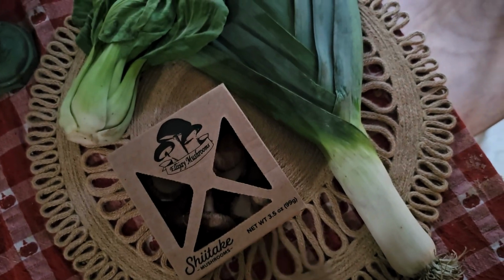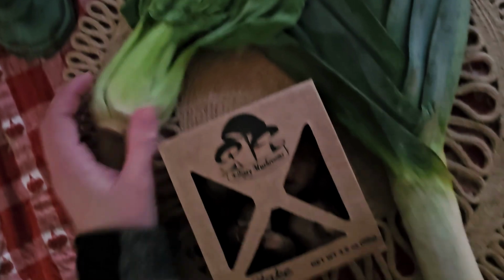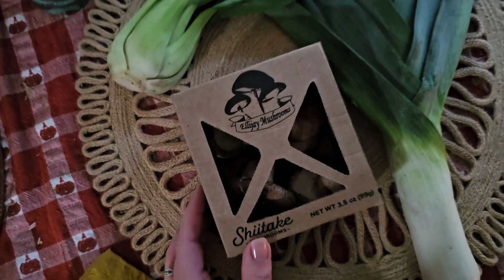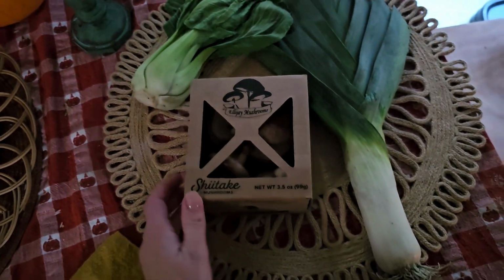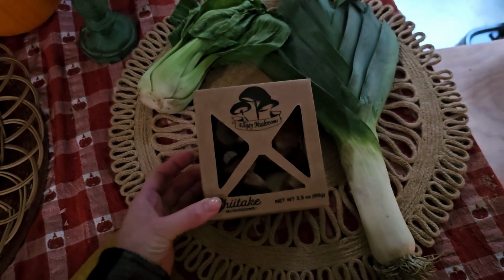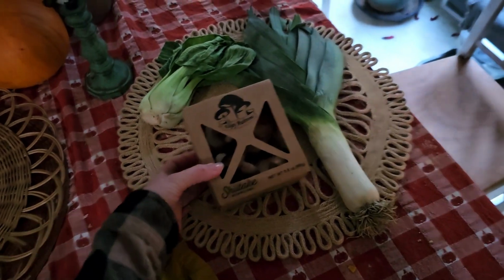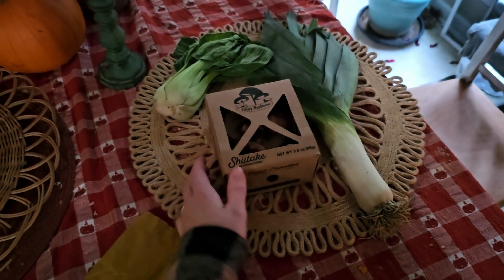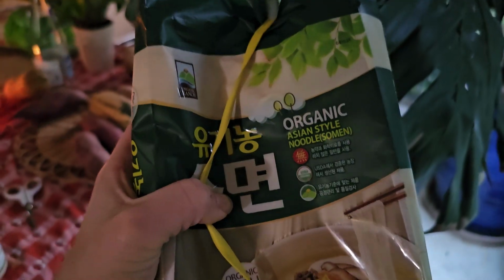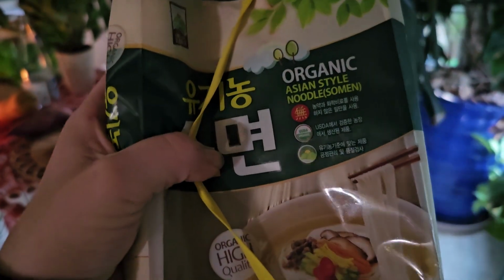Ingredients for tonight's dinner: we have a nice big leek, I have some baby bok choy, shiitake mushrooms, and I'm going to make a sort of white miso ramen. So I'm going to make a broth out of white miso, and I'm going to serve it with tofu. I have my buckwheat noodles and my rice ramen noodles, but I do have these.